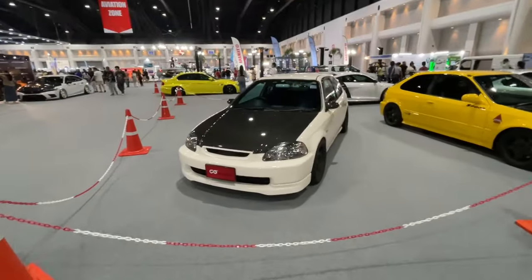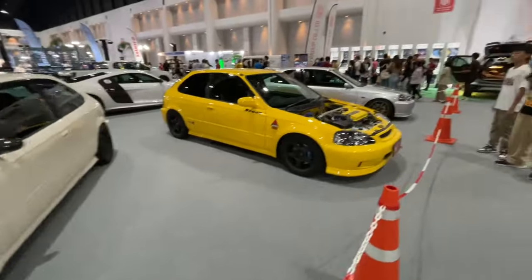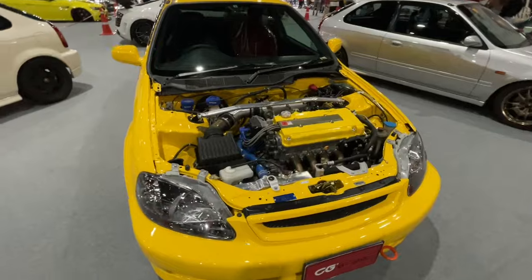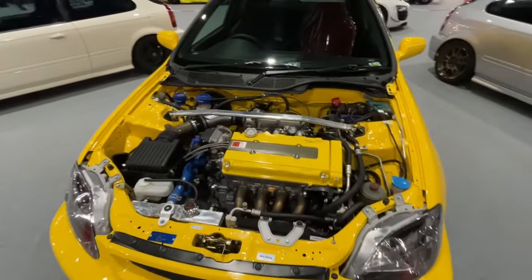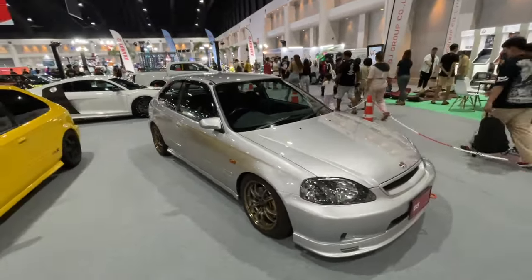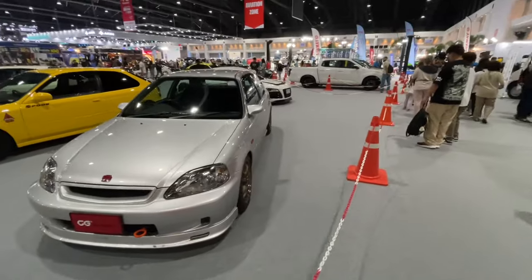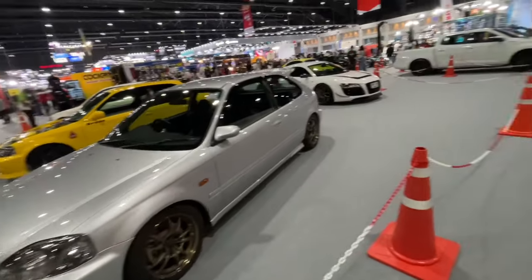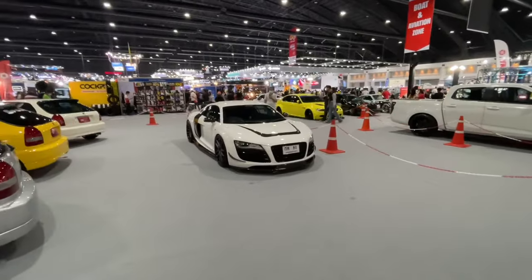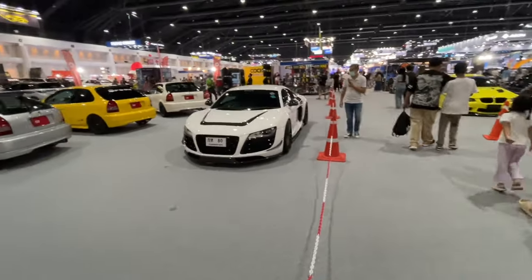Got some Civics. It's pretty clean. Got a B series. Got a nice Civic hatch. Got an Audi R8 over here. Let's check this thing out.